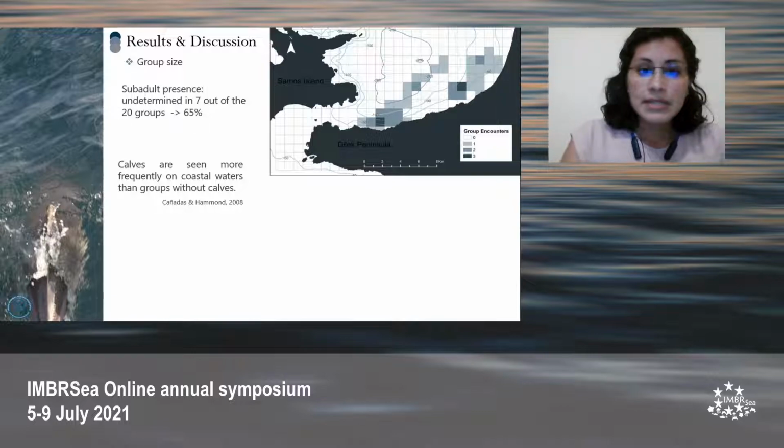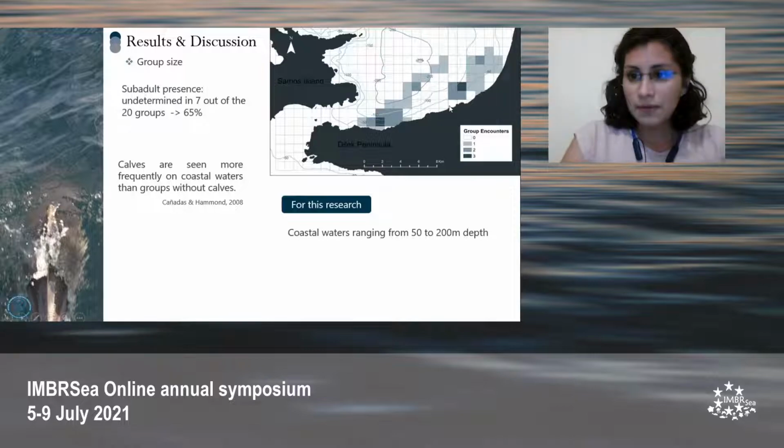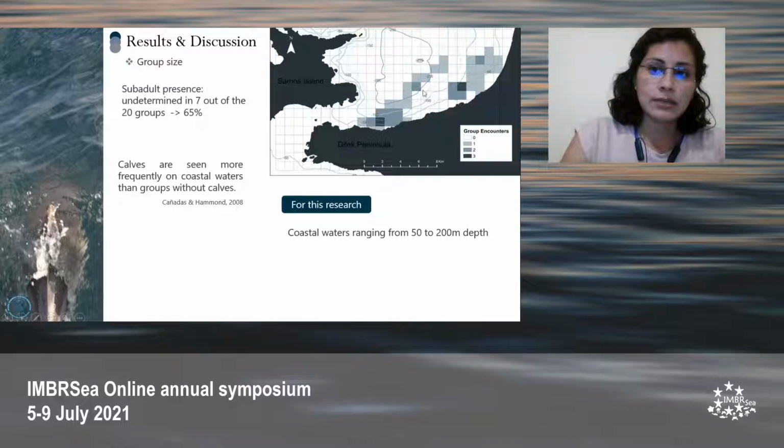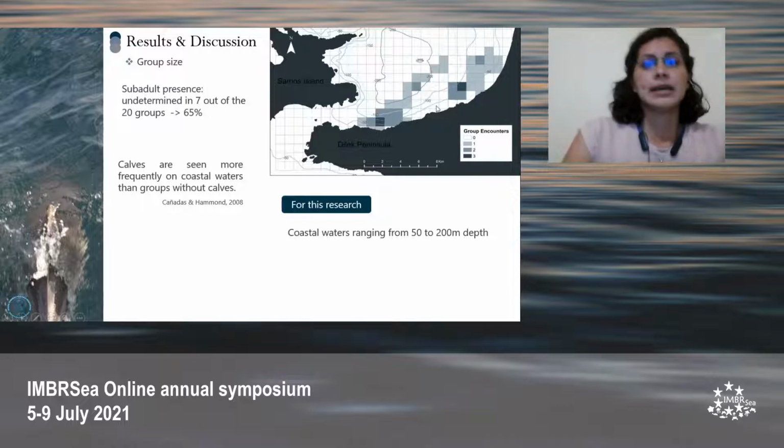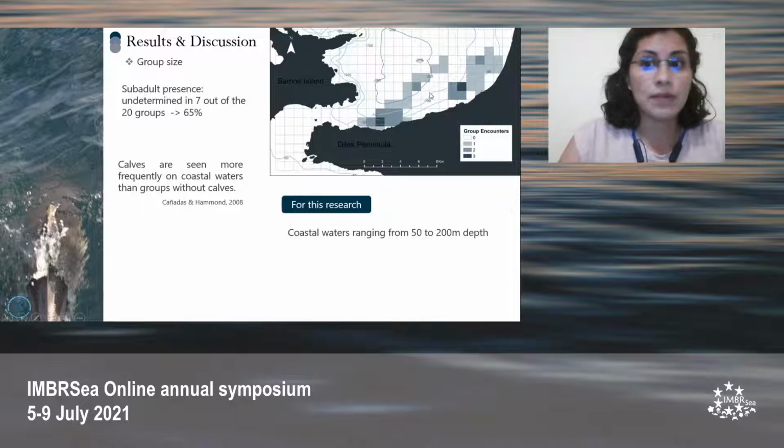And calves are seen more frequently in coastal waters than groups without calves. This is already established for the whole species. But in this research it is also the same way, as you can find here in the coastline groups, and we found them up to 200 meters depth. I have to add that the bathymetry of Dilek Peninsula goes up to 200 meters within 2 kilometers.